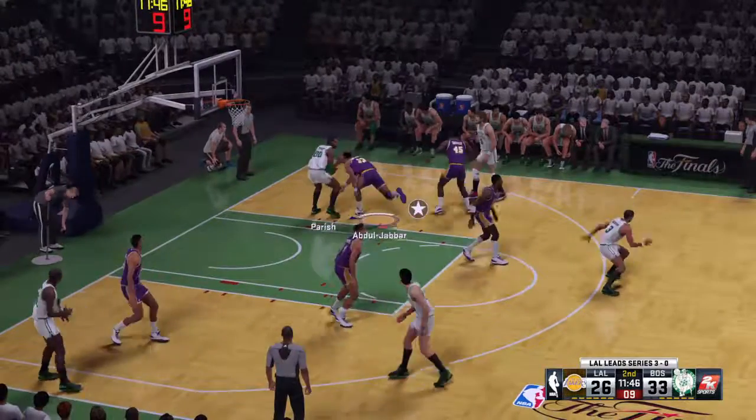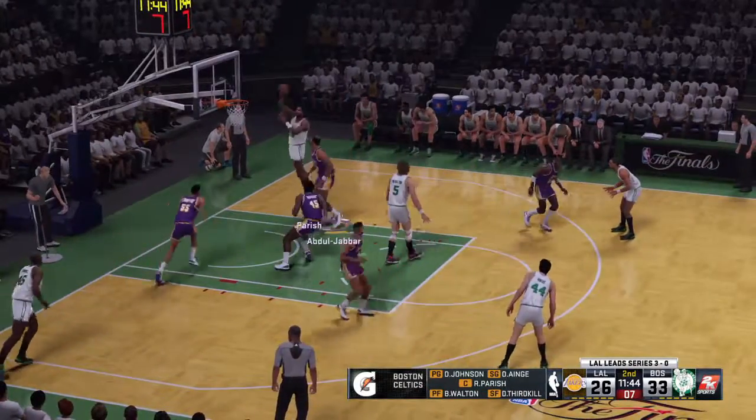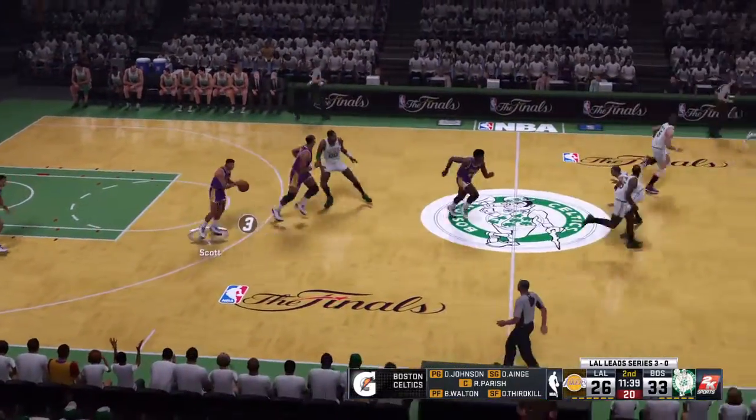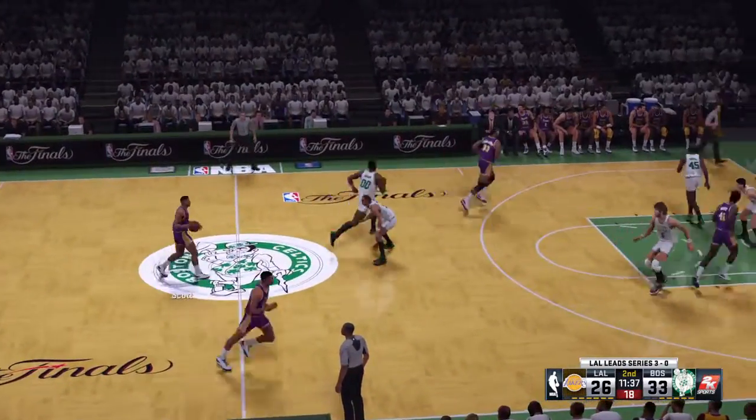On the floor for Boston, D out there with Walton. Then it's Johnson. Then it's Parrish. And it's Ainge in at the 2 guard. Lakers trail by 7.